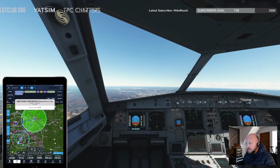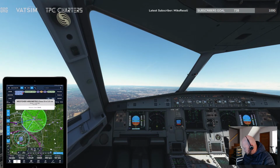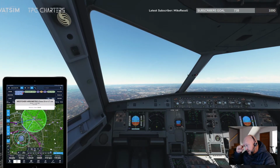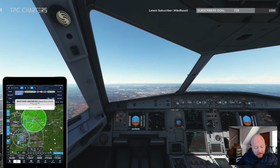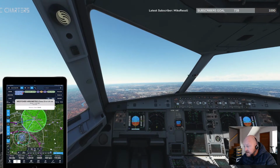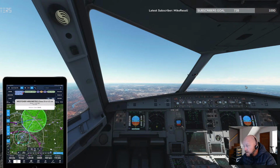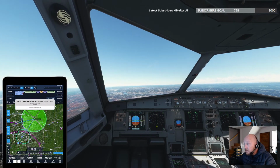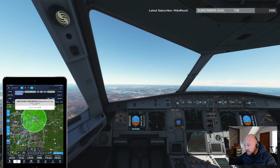Westover traffic, Airbus Pilot Club 6, 10 mile final, 405. And we're at 2600 Westover. Alright, so here's our 10 mile final. Glide slope alive. Let's go ahead and arm the glide slope intercept. Okay. Have the airfield in sight. We'll go flaps 2.